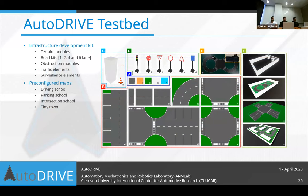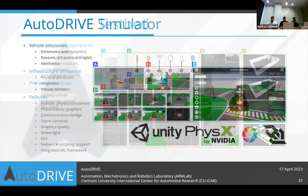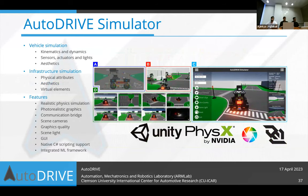In addition to the vehicle itself, we have an infrastructure development kit, which has a modular nature, and we can leverage different modules of terrains and road kits, as you can see on the right hand side, for single, dual, as well as up to six lanes. We also have obstruction modules of different scales, and traffic elements and surveillance elements. We also have some pre-configured maps so that we can perform benchmark analysis and testing of these systems. And as I mentioned, we have a digital twin ecosystem, or a simulation of the entire ecosystem.